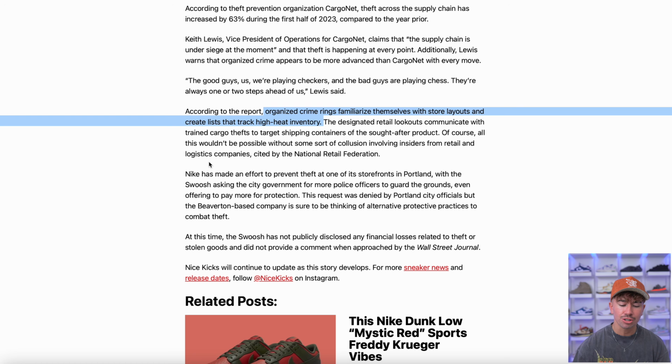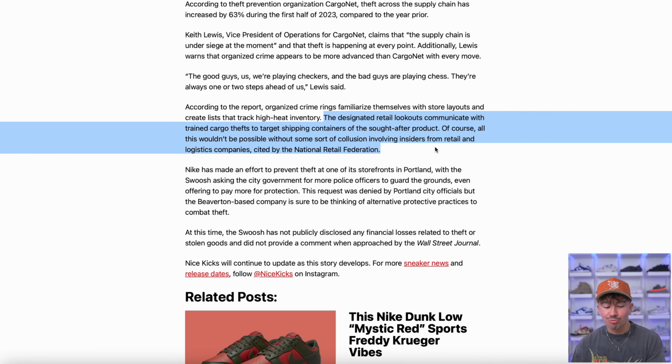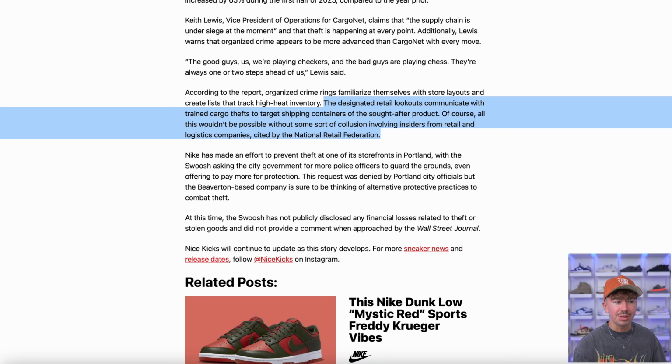According to the report, organized crime rings familiarize themselves with the store layouts and create lists that track high heat inventory. So basically these people are looking for shoes that they know are going to be extremely easy to sell. Imagine if you manage to steal a bunch of Jordan 4s. You just throw them up on StockX and you're good to go. They say that designated retail lookouts communicate with trained cargo thieves to target shipping containers of the sought after product. Now all of this wouldn't be possible without some sort of collusion involving insiders from retail and logistics companies. Long story short, with sneaker reselling being such a valuable marketplace, this is bound to happen.